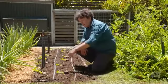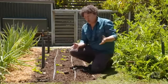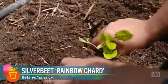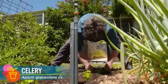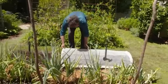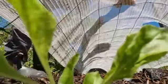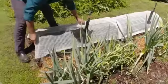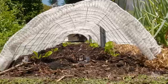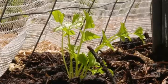I've spaced these chard and celery seedlings about 40 centimetres apart, and regular picking of the stems will stop them crowding. A few hot days could knock these young seedlings over, so I have these shade tunnels on hand to provide some shelter until they're established. They're really easy to make from some fencing wire and 50% shade cloth, meaning enough sunlight and air gets through for the seedlings to thrive.